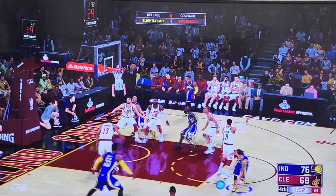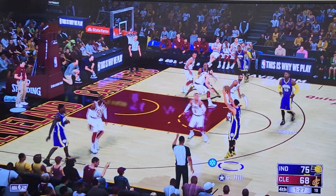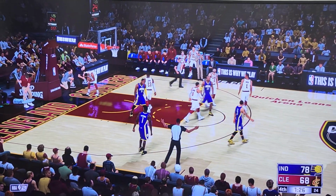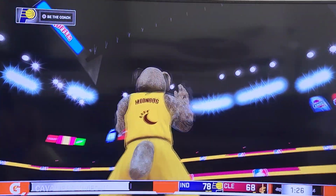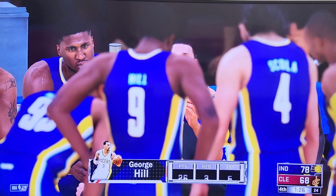Here's Hill. Offensive rebound. Now Stevenson kicks to Hibbert. Hill has the open look. Drills the three-pointer. Timeout. Hill's got 5 points now this quarter. Failure to extend the defense is not going to get you back in this game. Yeah, it's just a big mistake against a great shooter. It feels like they just completely lost their focus.